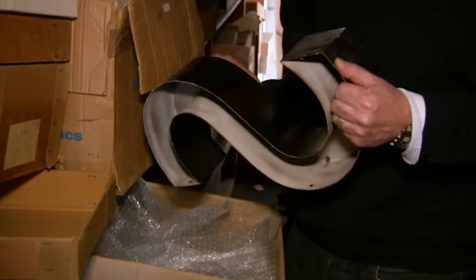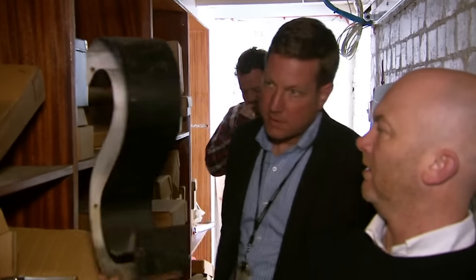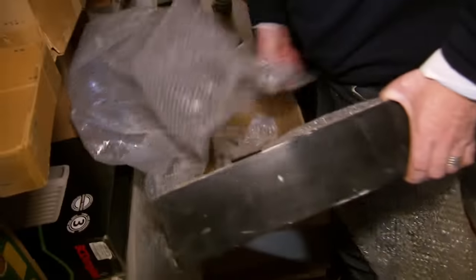Professor's bone room. It sounds like a band. Why were these in here? No idea. These are of interest. They're quite smart, aren't they? Yeah, they're all right, aren't they? What letters have you got?